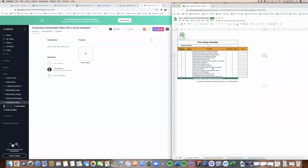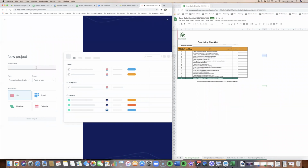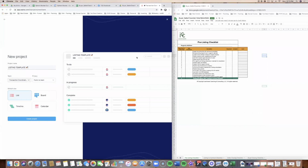First, we're going to create a new team. You'll see I have a transaction coordination with a virtual assistant team, and then we're going to create a new project. I'm recording this, so we are going to go a little fast, but feel free to pause and rewind. We'll create a blank project and call it the listing template. I try to keep it very simplistic. I usually put an emoji in here, and you'll learn why later. So we'll do something like listing template, and hit create.